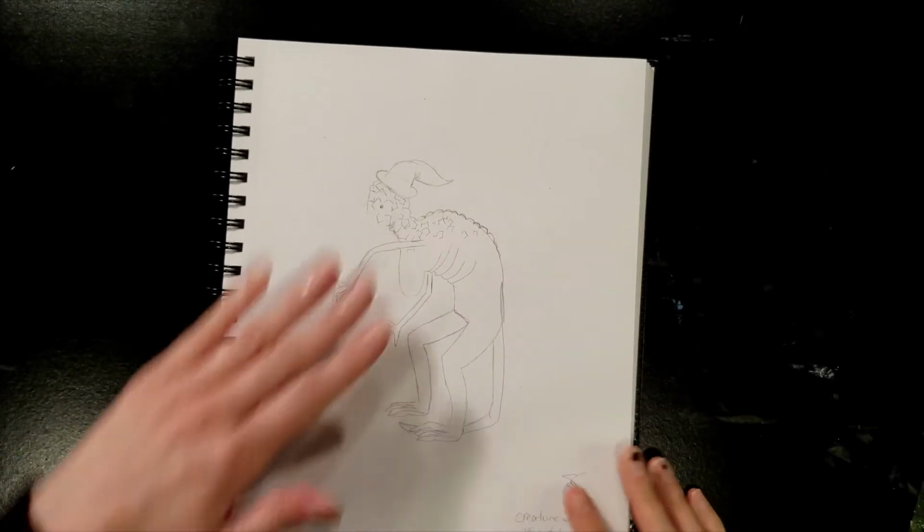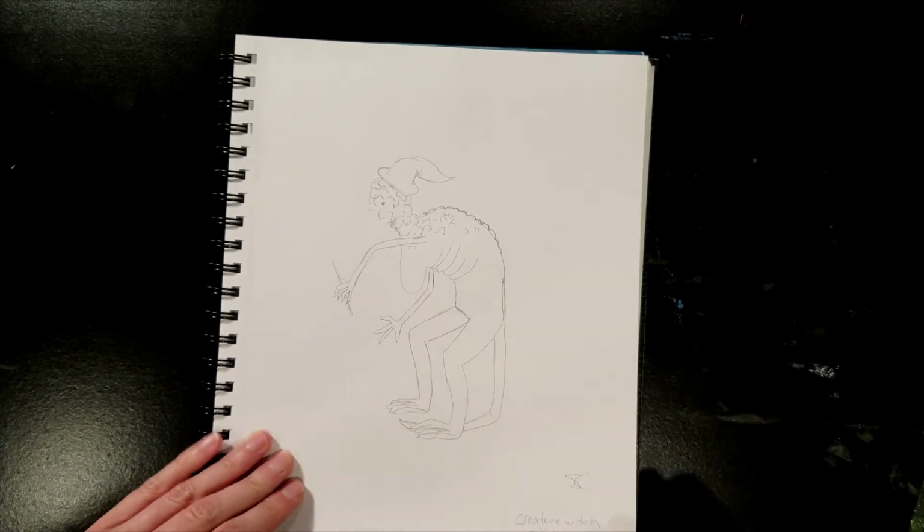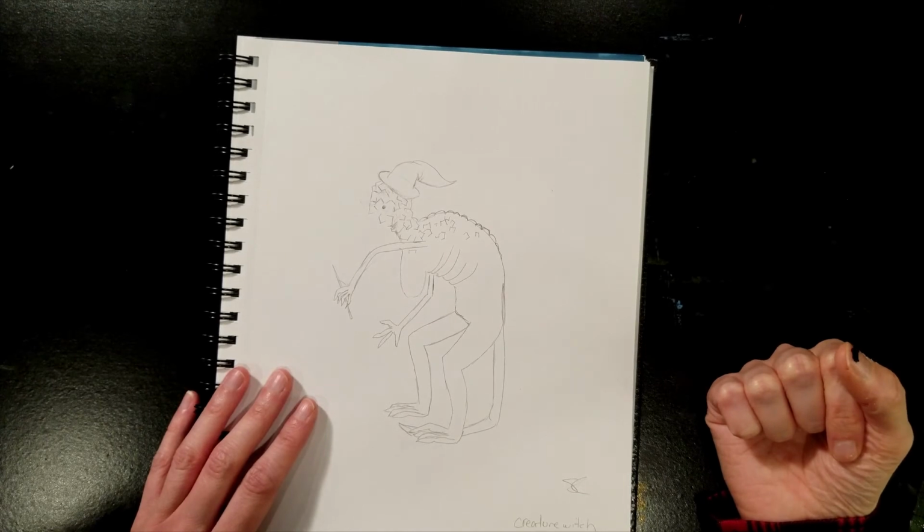So yeah, I didn't really go far with this one because I was not really feeling it. I didn't know what to draw. So yeah.